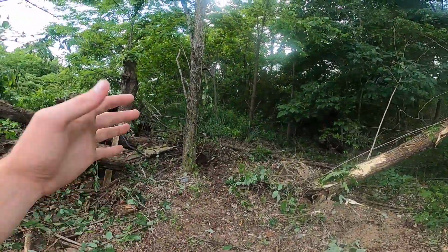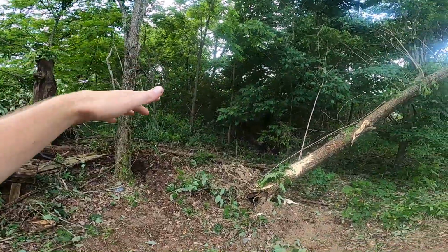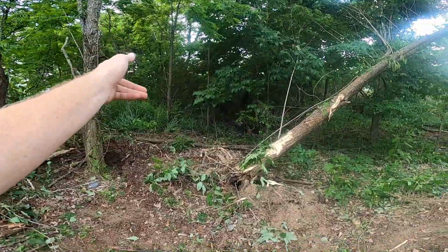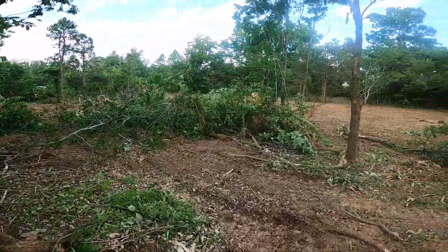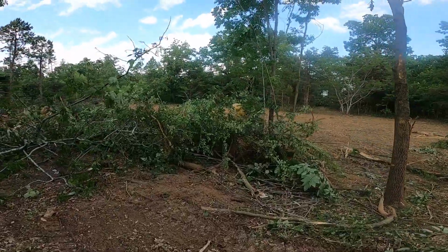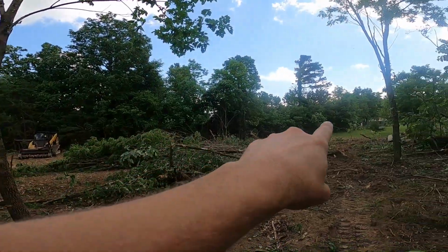So we got to push a little bit right in here, pretty much all this right here. Push that way because it kind of dips in and dips back up there towards the house. So I'd say probably another day and a half, because I get some done today, get everything ripped, and then we still got to get all that right there.